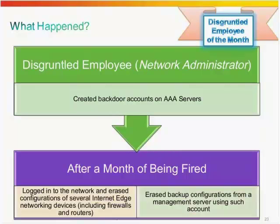After a month of being fired, he logged into the network infrastructure and erased the configuration of several Internet Edge devices, including firewalls and routers. Additionally, he erased the backup configurations from the management server using his backdoor account. Ironically, he was the one that had initially created backup configuration scripts for this enterprise and had intimate knowledge of the management servers and their configuration.